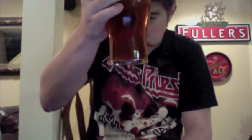That's about it. Body, copper, slightly, but not too hazy. You can see through it. That's copper. It's really all that there is to the look of the beer. Let's give it a smell for the aroma.